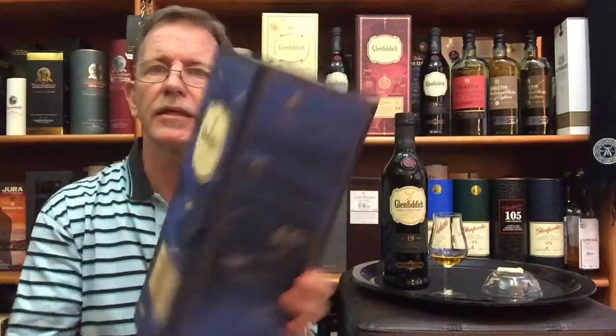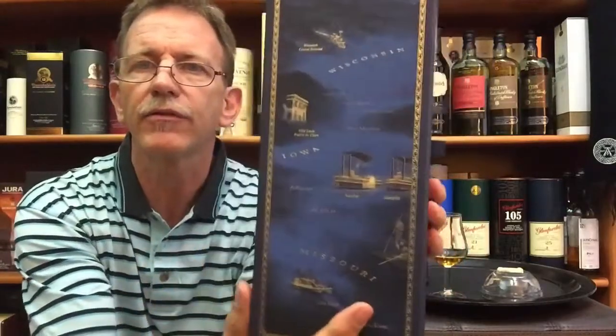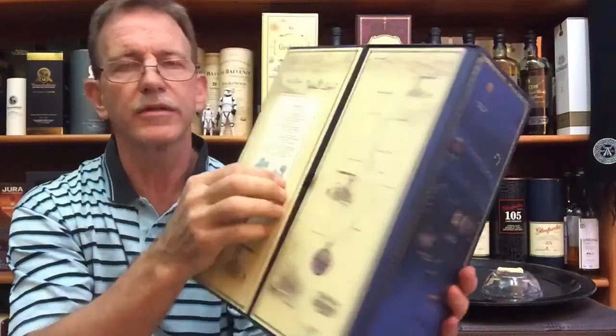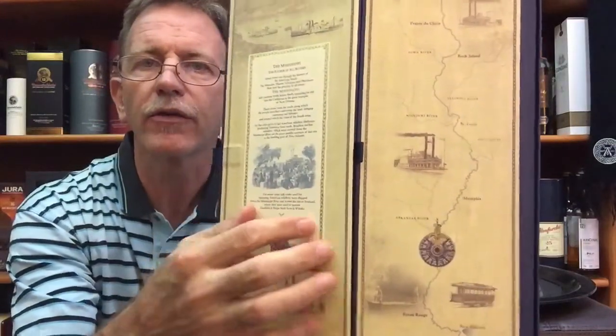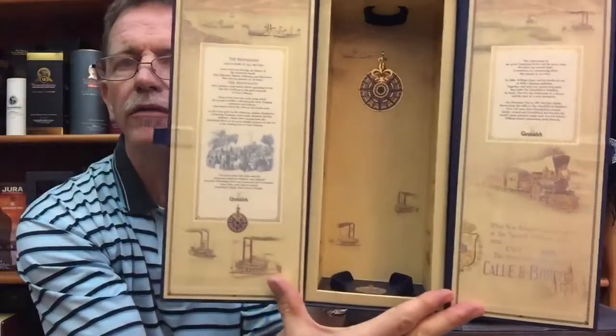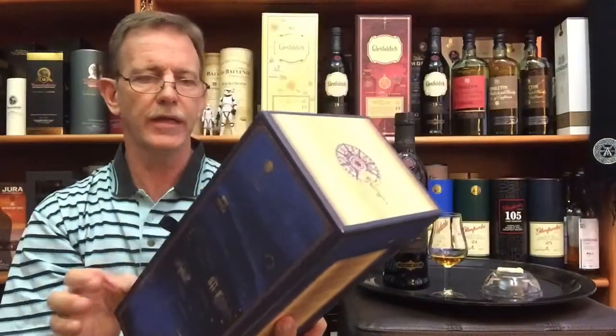And you can see that in the wonderful graphics depicted on this fantastic gift box. Opens up like this with some more graphics in there, the river explorers and all of the stories, and then the whiskey fits right there in the middle. So it's getting quite rare, and you're quite fortunate if you can still pick them up, these 19-year-olds.